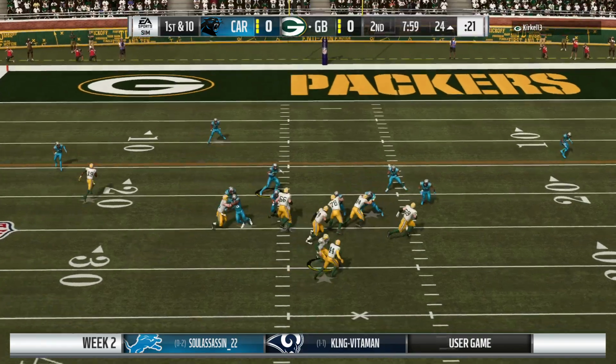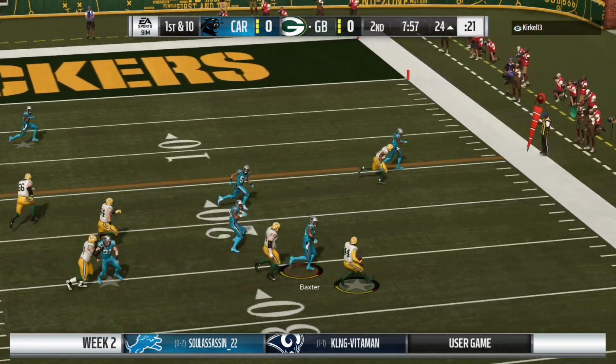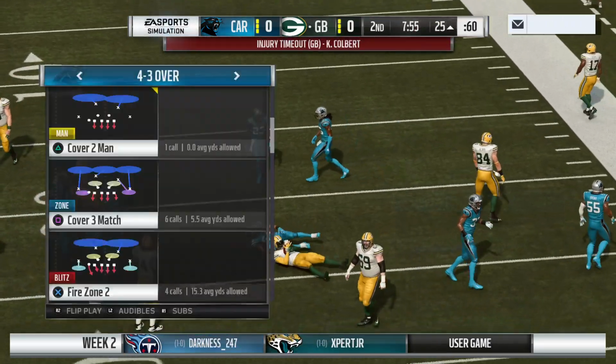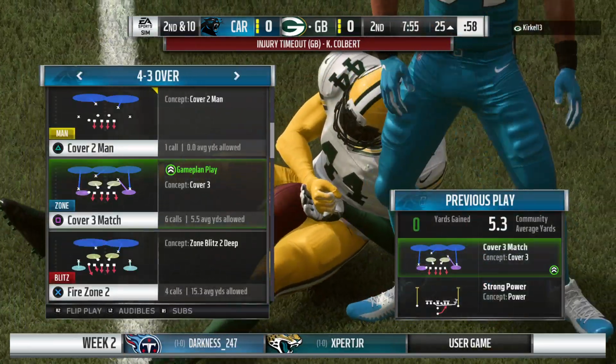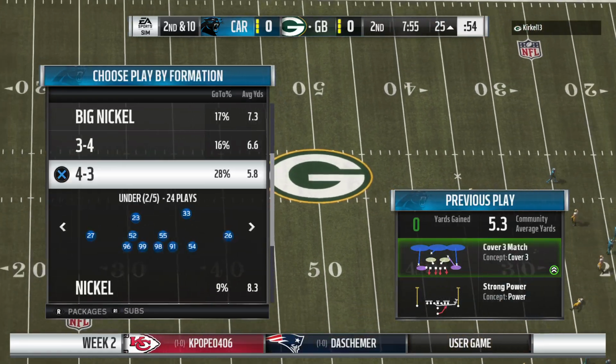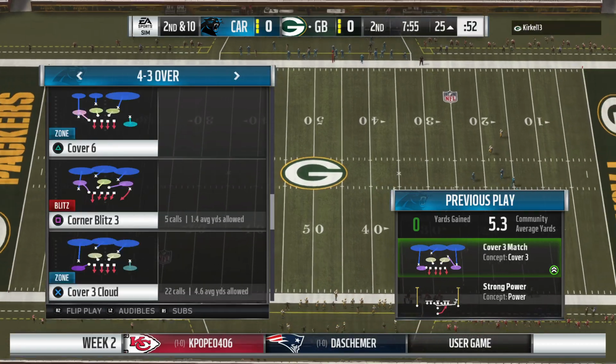Now they try the right side here. And he's going to be met at the line of scrimmage and taken down. Now it looks like we'll get a timeout, and we will. We've got an injured Packer on the field. While the training staff takes a peek, we'll take a break.